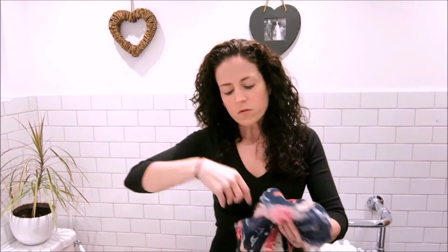You wrap the scarf around your head, I'm sure I don't need to show you how to do it, and it basically acts as a barrier, a nice silky barrier. But I'm sure this does work if you sleep like Sleeping Beauty for 12 hours, which I don't.